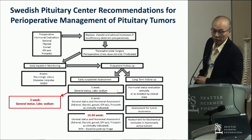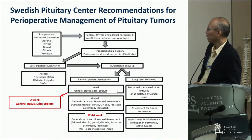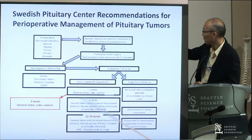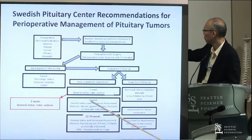So they go off and have their labs drawn, usually at any lab of their convenience, and our nurse will basically track down these levels, and we have to take a look at them and see what the results are, week 1 and week 2 of these for the sodium levels.